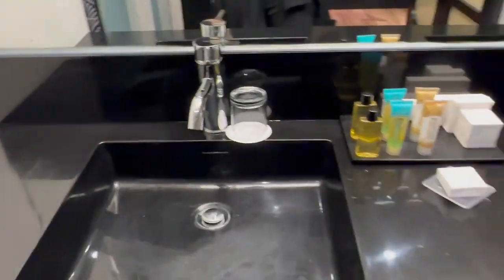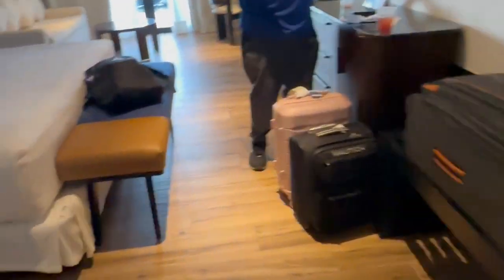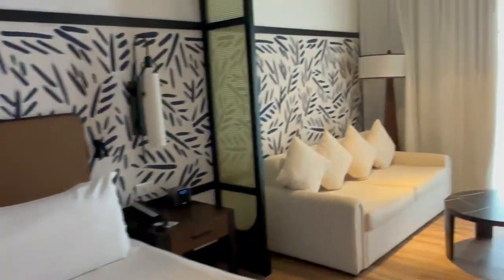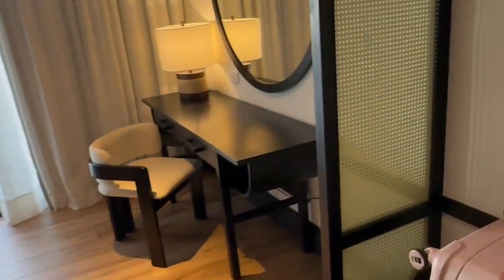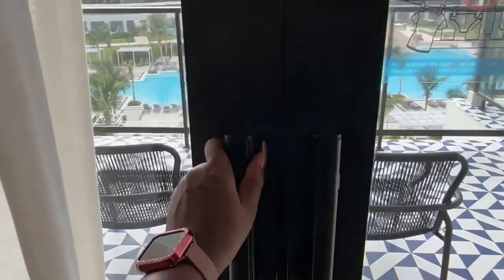The shower was pretty deep. The water pressure was also pretty good. You have your double sinks located right there, the towels, you have a scale. We also had a jetted tub in our bathroom, which was super nice. And then if you look over here, we had our king bed with the 2 side tables, a super cute sitting area, a desk area, and then we were on the very top floor.